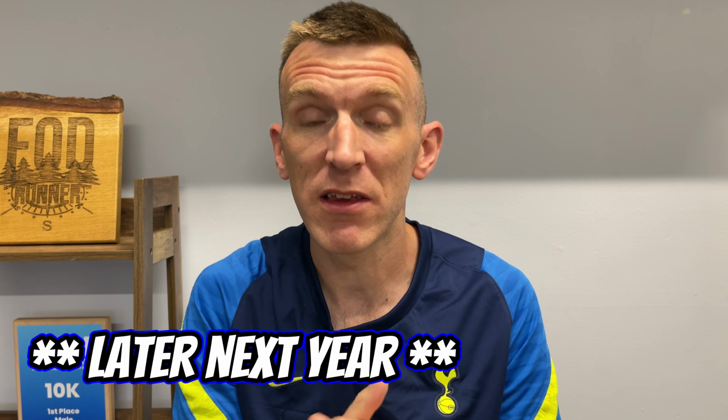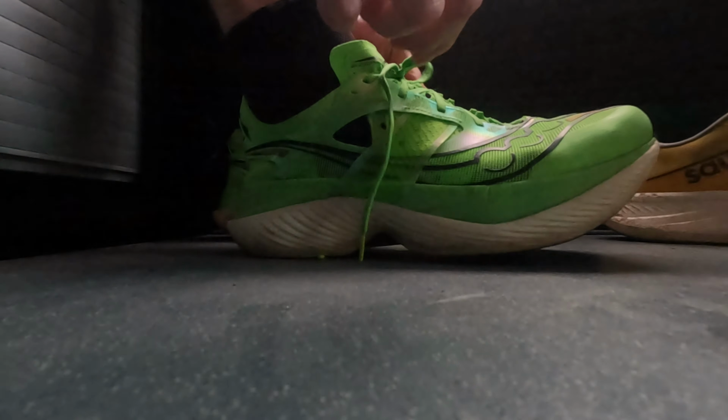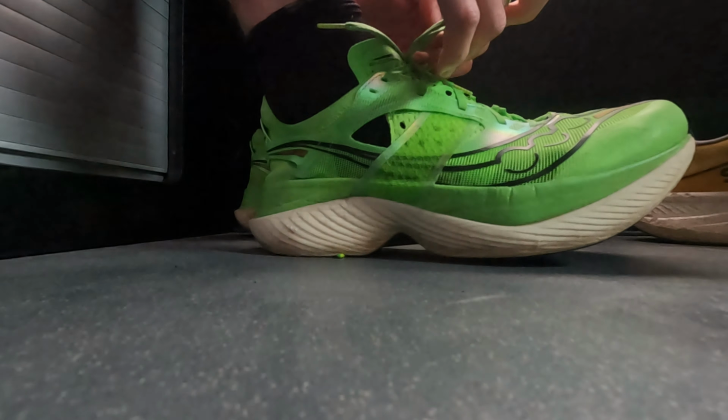And the changes in that midsole look to be a little bit scary. I prefer a firmer midsole. The Elites tick that box. The version 2 looks to be the complete opposite. So I do aim to pick up another pair of those. I'm sure it'll be in and around Christmas time.